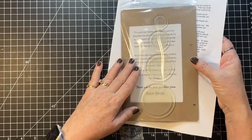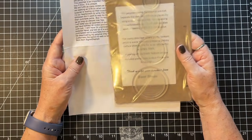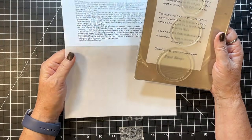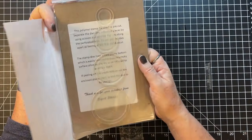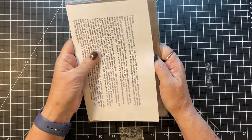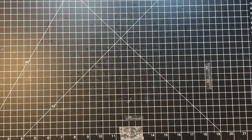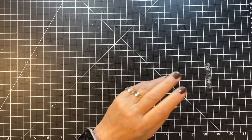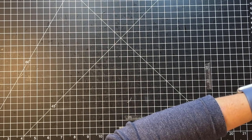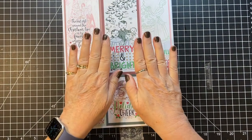So I'm going to wait until I hear from Bob that they have got their polymer back in before I do a project with these, just because I don't want to do the project and not have you be able to get the supply. So there's that, doggone it. I feel really bad for Bob because that's putting a damper on what he's trying to do. Okay, onward and upward. Here we go.